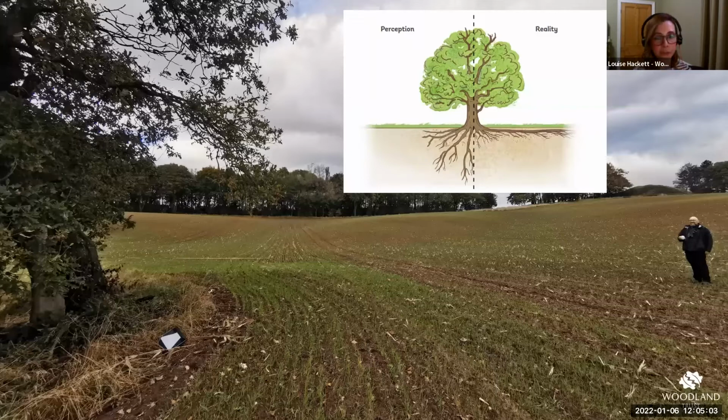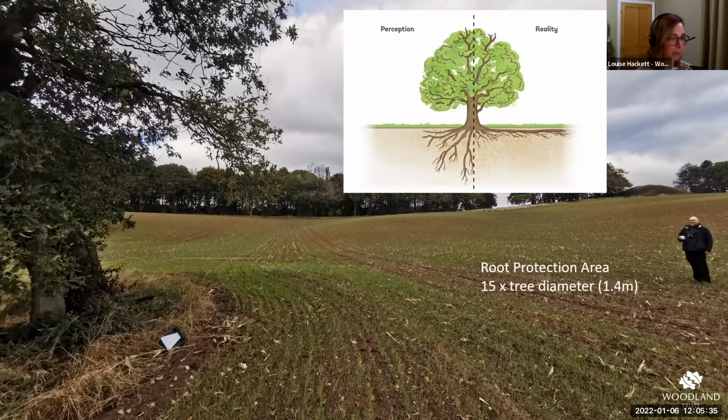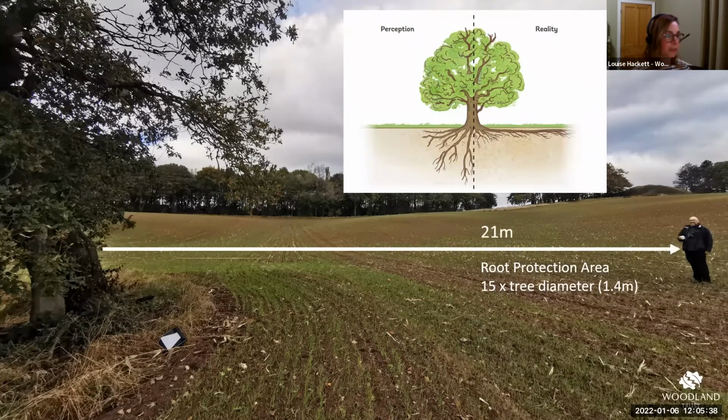And here we have sandy soils, so trees are probably more likely to have their root systems going out even further. So the root pattern is pretty much as the reality side on the right outlines, but it is also impacted by species and soil conditions as well. And here in sandy soils, you might expect that root system to reach even further. So for a root protection area, we advise 15 times the diameter of the tree. This tree is 1.4 meters, so that's 21 meters, and you can see that's quite significantly different to the area currently afforded that tree.